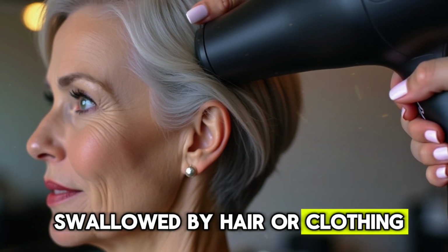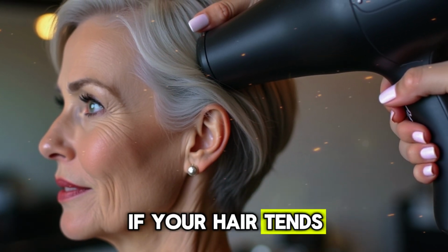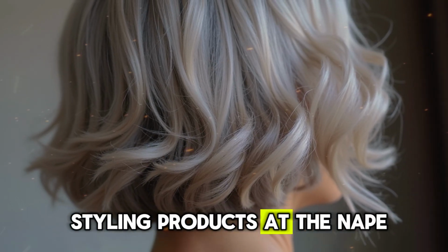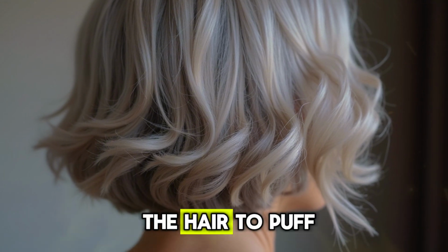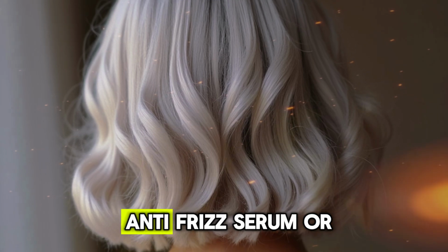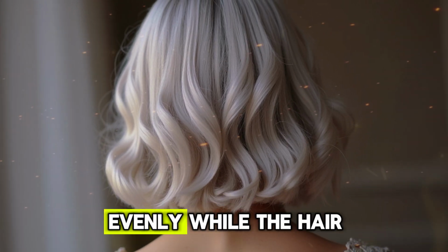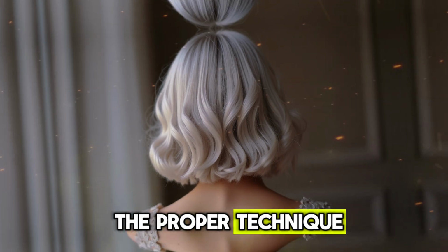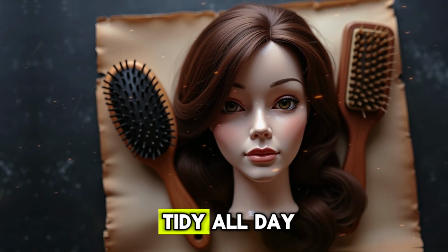An important note: if your hair tends to be slightly curly or frizzy, avoid using too many styling products at the nape, as they may cause the hair to puff up and backfire. Instead, just apply a little anti-frizz serum or light oil evenly while the hair is still damp. Then blow dry using the proper technique that's enough to keep the nape smooth and tidy all day.